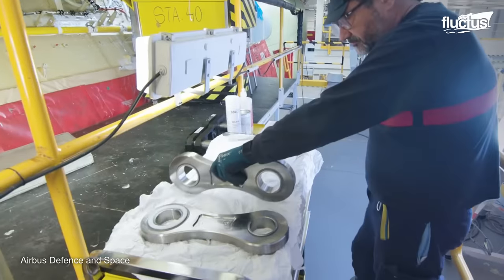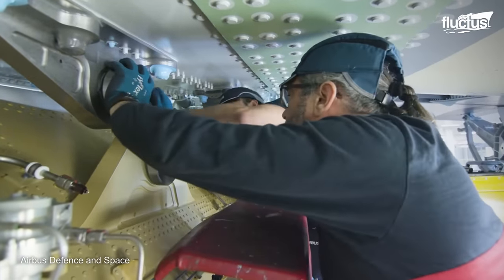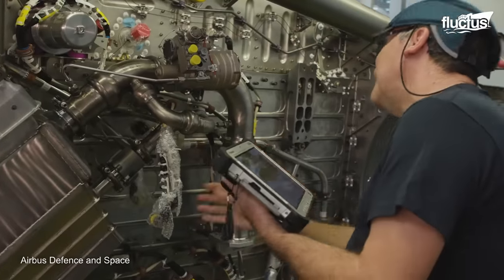Of course, producing an advanced aircraft like this demands an equally advanced production facility. The primary A400M production line is located in Sevilla, Spain, but there are also facilities in Bremen, Germany, and other parts of Europe.